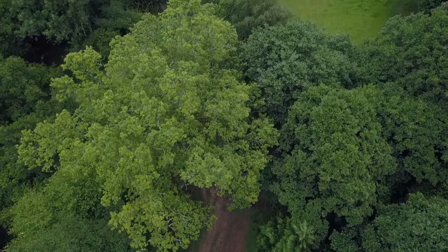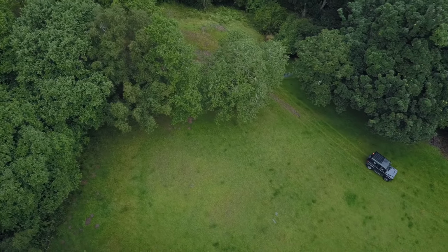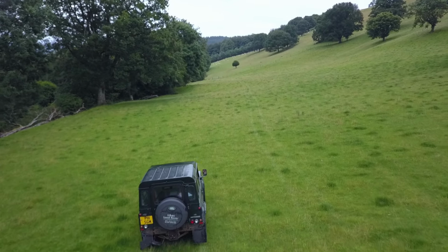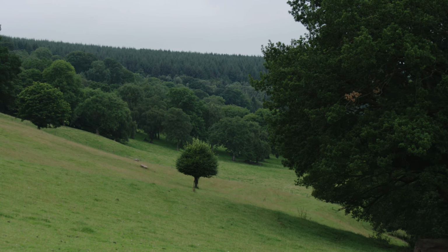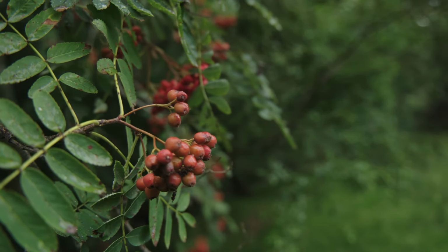Hedgerows and trees have been found to have higher mineral content, so when livestock get access to browse them, that can enrich their diet. The high lignin content in tree fodder can also have anthelmintic properties, so help with intestinal worm burdens. And particular species, so willow has salicin in it, which is the active ingredient in aspirin, and so has pain relieving properties. So livestock have access to this whole medicine cabinet of benefits.